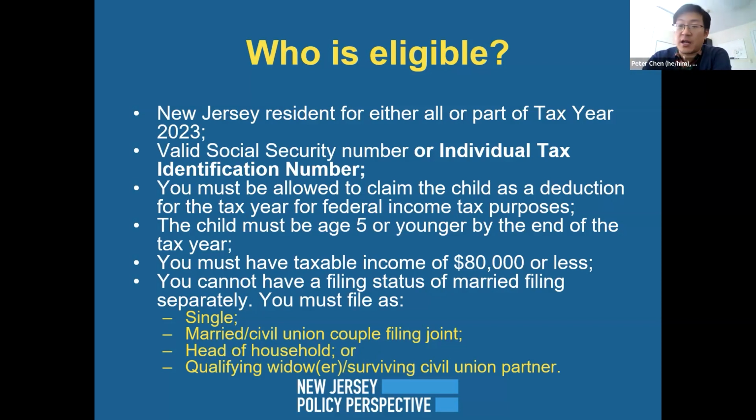The third bullet point is pretty straightforward. You have to be able to claim the child as a deduction. That's a concern for split custody households or situations where the child may already be claimed as a deduction on someone else's taxes, like in a 50-50 custody split. So again, you can't double claim a child on two returns. They get to be claimed once and their credit is claimed once.